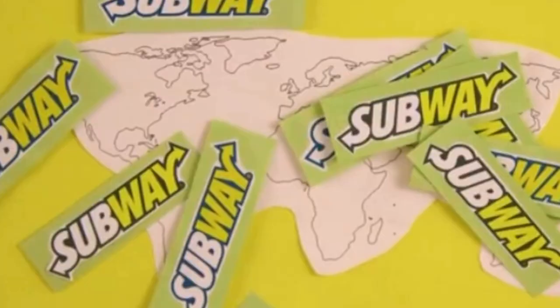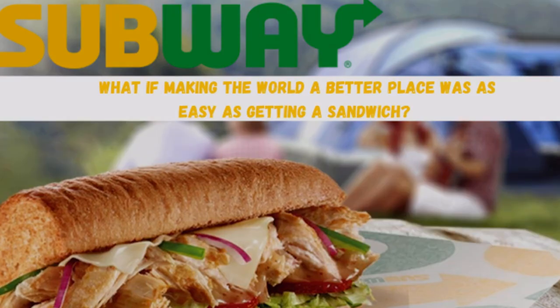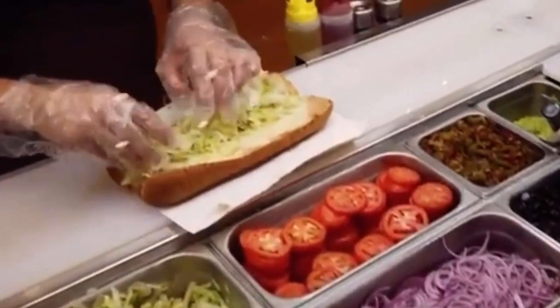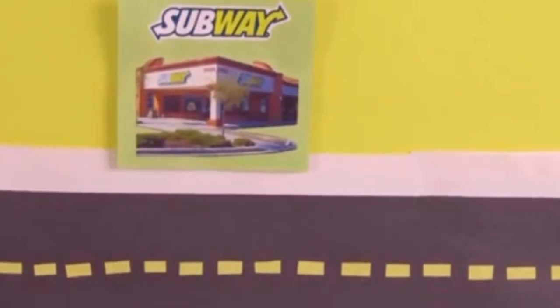Subway is the second largest fast food company in the world. In various commercials and ads, the company seems to be environmentally friendly. For example, a Subway commercial says, "What if making the world a better place was as easy as getting a sandwich?" pointing out their positive effects on the environment. However, these statements appear to be quite questionable. Only 14 out of 22,000 establishments present in the US are eco-stores, which means they use water-efficient technologies, energy-efficient innovations, and recycled materials.